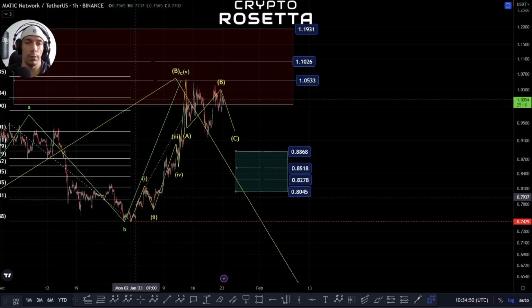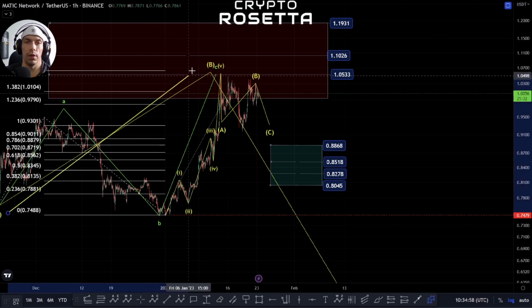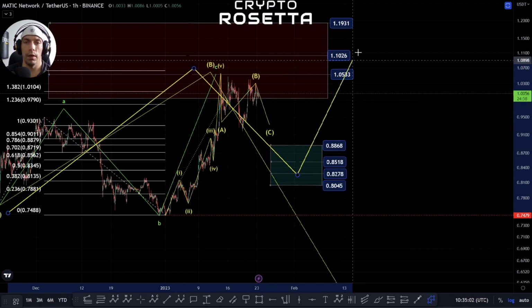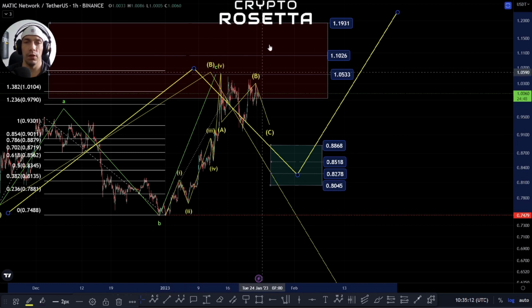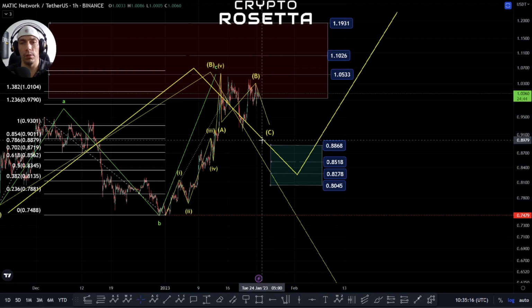Either this becomes an A wave, where I've got this B wave, so this whole move from back here basically becomes an A wave. Then we look for that retracement for a B wave, and then we look to push up one more time for a C wave. So this is something we need to bear in mind, and as long as we hold the 7479 area, there is potential for us to see extensions here to the upside. So we need to just bear that in mind.